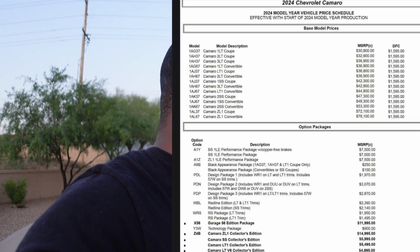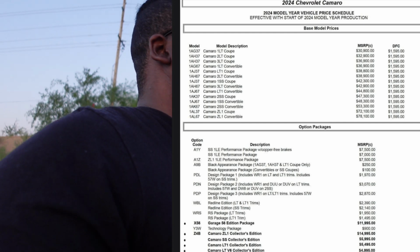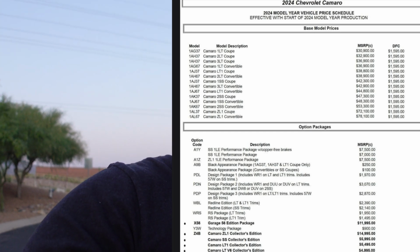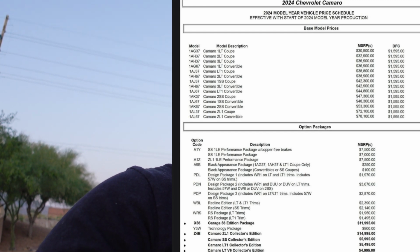But with that, yes, the ZL1 1LE package is still $7,500. I know you guys can look at that yourself, because I got it all on the screen. But we're gonna get to what makes this really expensive, man. Based on how Chevy is not giving any horsepower jumps, just a lot of badge upgrades and vinyls that they're selling to people, it's crazy. If you want the Garage 56 edition package, that by itself alone is 12 grand, man. And as y'all see here, that's on a ZL1. So if you imagine that on a ZL1 price, which is 72, or if you want a convertible, that's 78.